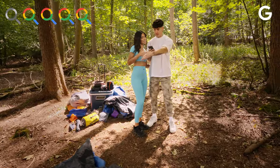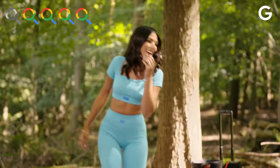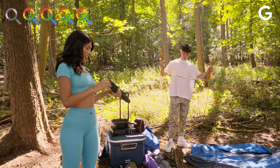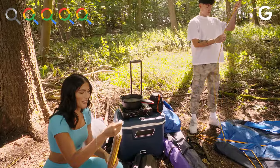Lay out the body of the tent. Where do you want to be? Right, so I'm being based here. I don't want to be too close to you. Don't kick my tent. And then assemble the poles. You know what? I'm not even gonna help you at this point. I don't need your help, I've got Google.